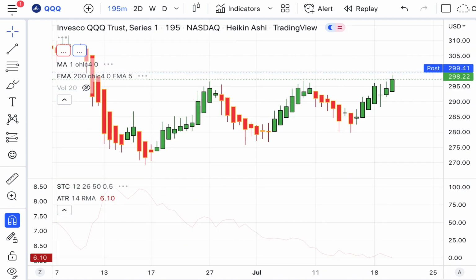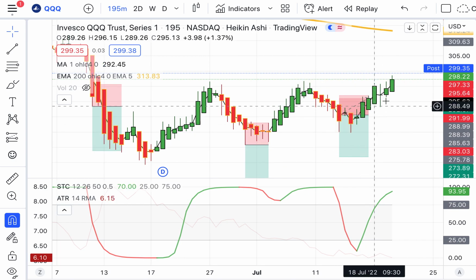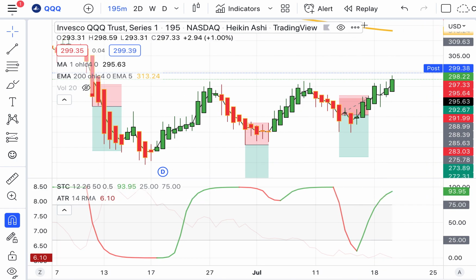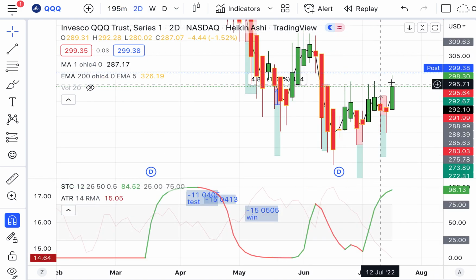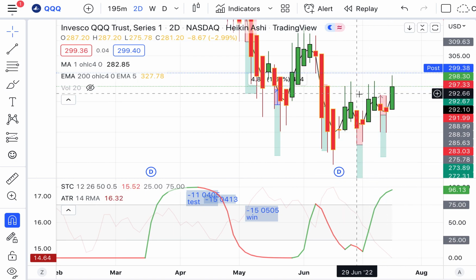The NASDAQ 100 up 3.08%. Quite similar to the kind of moves that we saw in the S&P 500. Green on the STC heading toward the 200 EMA. STC is green on the 2-day chart and is reaching a higher high than what we've seen recently.